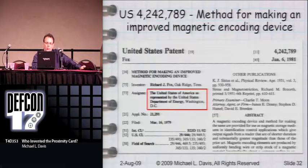Here's an old patent. I bring it out only because look who the assignee is. By the way, assignee in the patent world is who's the owner of the patent. Well, it's the United States of America, which was filed by the Department of Energy. They thought that this technology had very, very interesting applications, and they actually filed their own patent. The U.S. government.